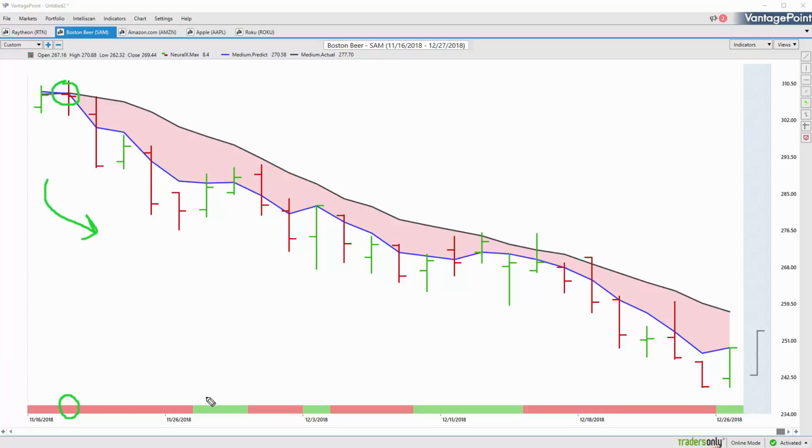Now, you will have these periods of time. You see here the neural index comes up to a green value, and you get a couple days of sideways and bullish action, hitting some higher highs in the price action. But look at the distance between that predicted moving average and the actual moving average. That's what lets you know the trend is down. Stick to your guns, stick to that directional bias, and remain short or buy put options or sell calls, however you want to approach it.